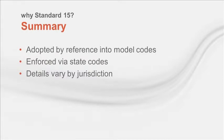To summarize this first section, ASHRAE Standard 15 is not directly enforced, but it is included in part or in whole in most state codes. The process from standard to state code introduces the opportunity for variation, so it's essential to know the code details for the jurisdiction where the equipment will be located.